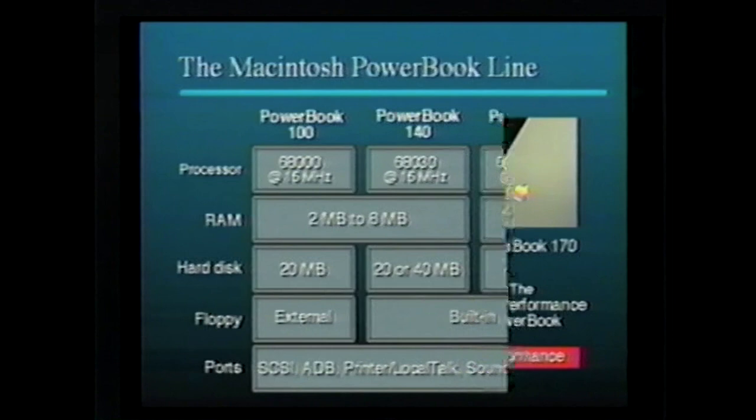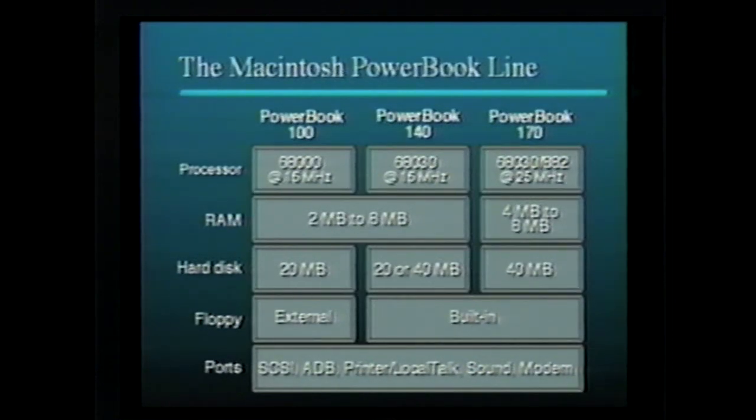So let's go into a little bit of detail about the products. Great, so looking at the processor, the PowerBook 100 is a 68000 at 16 megahertz. That's roughly Classic II performance. The PowerBook 140 is a 030 at 16 megahertz. That's IICX performance. And at the IICI level, the PowerBook 170, 030, 25 megahertz with an FPU, the 68882.